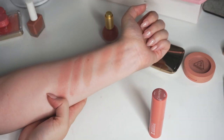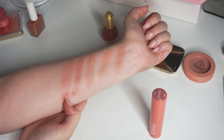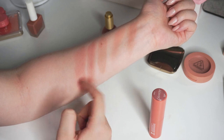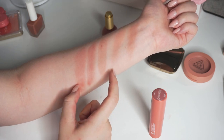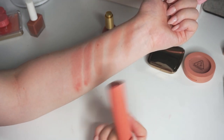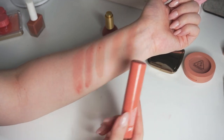I actually don't think I need the ColourPop one either, because look at this. The tail end of this actually looks quite a lot like the 3CE one, which is really weird. They just look similar to me. I don't know. I just don't think I need this. I feel like I had this urge to declutter it, and I think I'm gonna follow that urge.